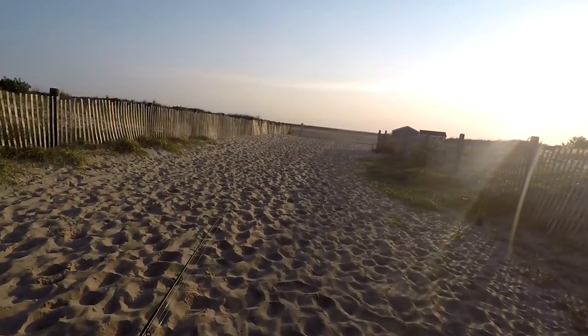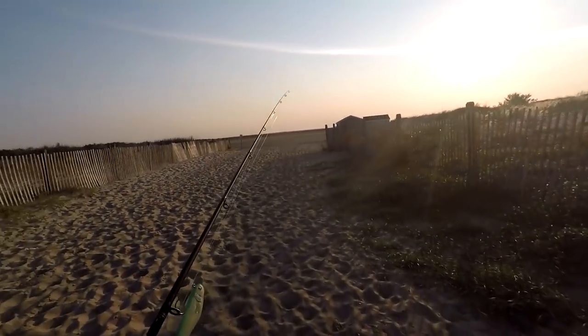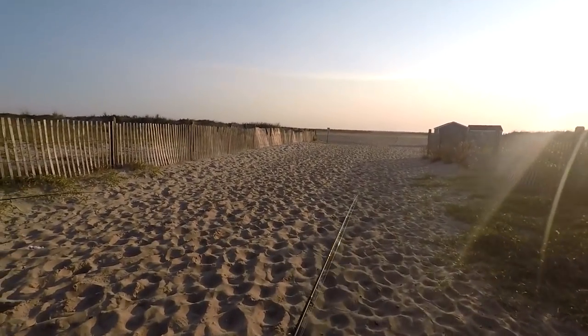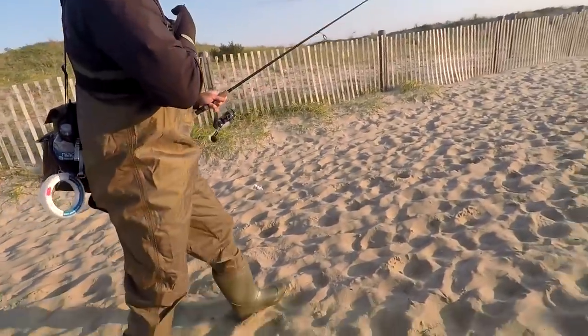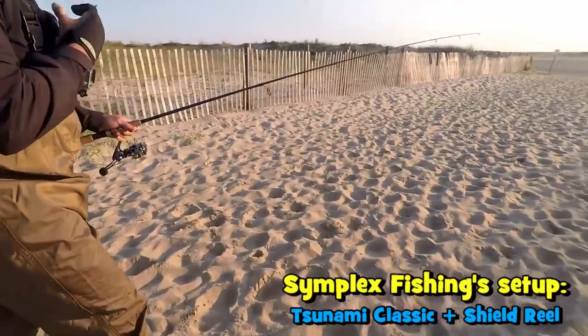I mean, so far it is looking pretty neat. Sun is all the way up there. It's like 7:30 a.m. What setup you got there with you, bro? Tsunami Classic 7-foot, Tsunami Shield. The rod's like what, a medium? Medium heavy?